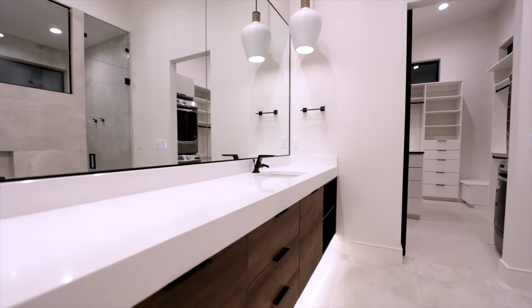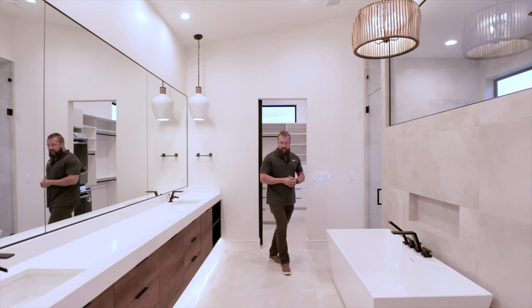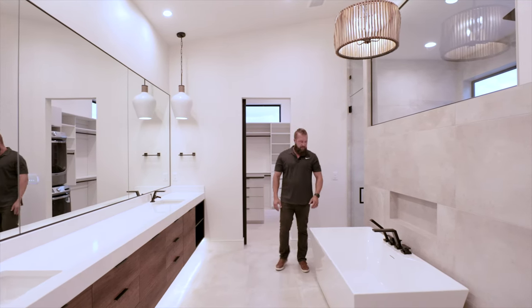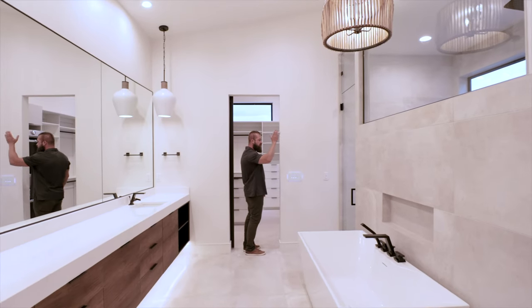So it could work really well, as I mentioned earlier, as a vacation home or even as your primary residence, because you could comfortably live here. Soaking tub, massive shower with windows with the view of the cliffs.